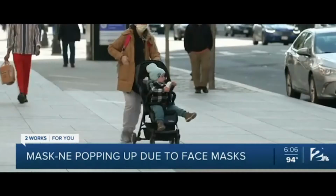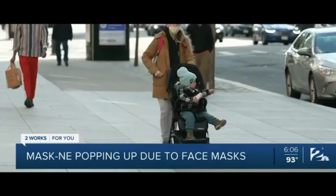And it's being dubbed Maskne. Maskne. Grown-ups are saying they have to deal with breakouts on their faces. Something constantly rubbing against your skin can lead to a lot of anxiety. There could be acne popping up under your mask.